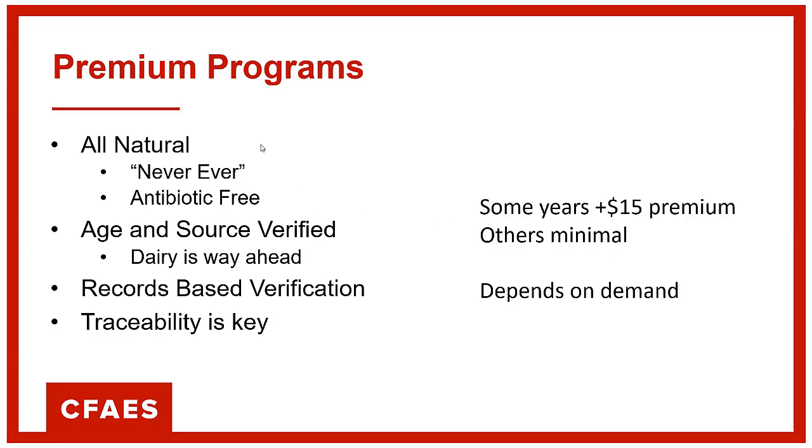Absolutely. And I'm just going to caution as we look at some of these premium programs, some years there's upwards of a $15 per hundredweight premium. In other years, it's minimal. It all depends on the supply of these program type cattle and demand on the feedlot side.